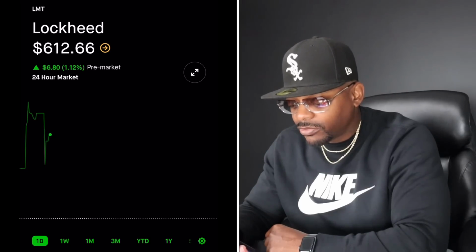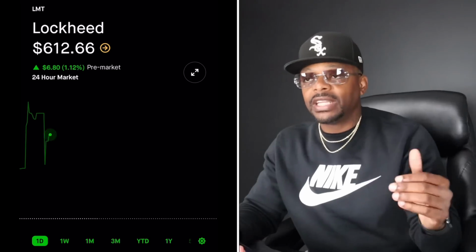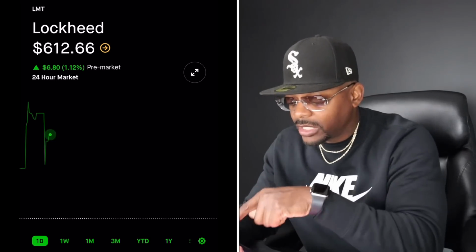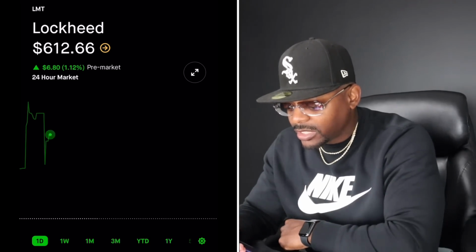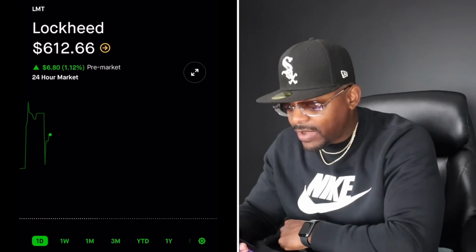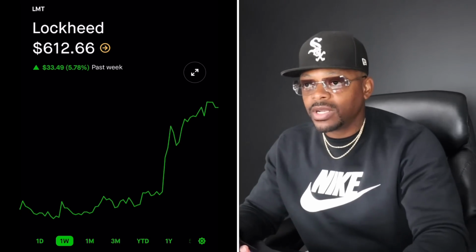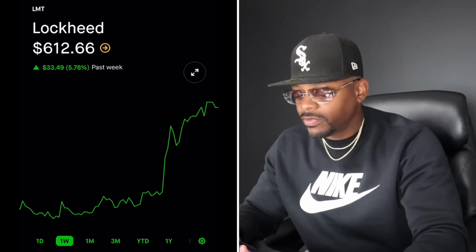You guys need to look for when it's not in focus, so that when it is in focus, like now, you get this $6 move, or this 1% move, or look at this, up nearly 6% type of stuff. These things can do wonders for your wealth and the growth of your portfolio, okay?